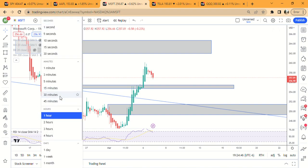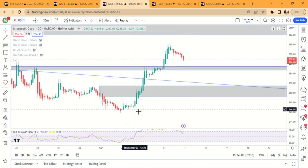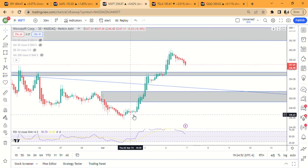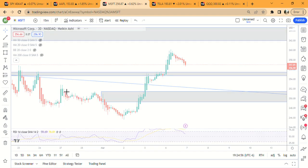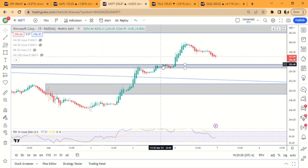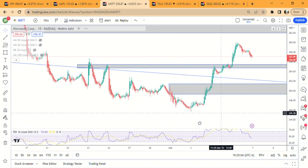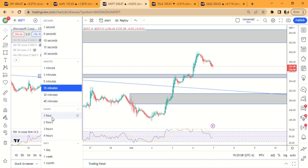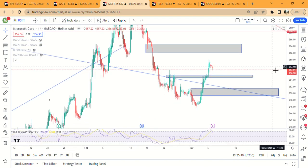On lower time frames, it's still kind of hard to tell. It looks like it could be a 5-wave move, or it could be an ABC move. I don't know. It's pretty explosive. So again, I'm just going to watch the demand and supply zones and go with that for now and see how it reacts to them.